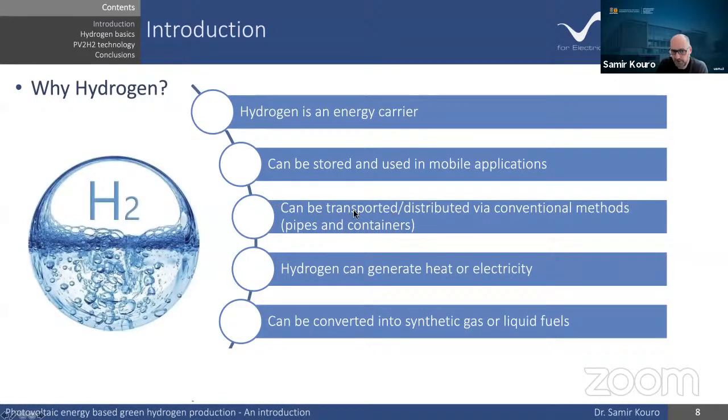Also, it can be transported fairly easily and distributed via conventional methods. We already have pipes to transport liquids and gases, and we also have containers and trucks that we use in the petrochemical industry. So the technology to transport hydrogen is available, right? And it can also generate heat and electricity. So it's very versatile in that respect, and this is why it can be used for several of these energy transition applications.